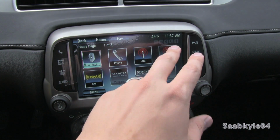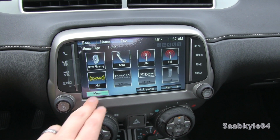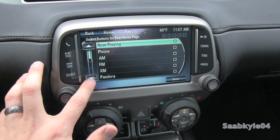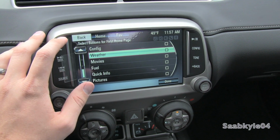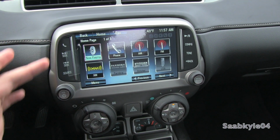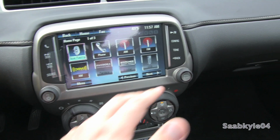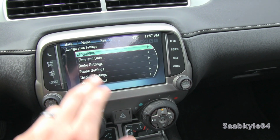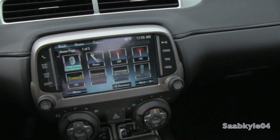Your time and outside temperature are located up top, and if you hit this menu button right down below there, you can customize depending on which icons that you want to show in your main screen and sorting them. And your shortcut keys on either side, your telephone, seek, changing the radio source, back, tone, the configuration for the different settings like I mentioned earlier, as well as play and pause.